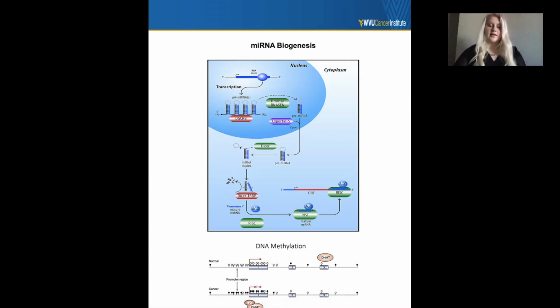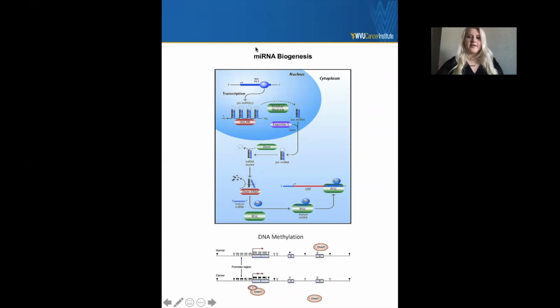And in cancer cells, a lot of the time we see that tumor suppressor genes cannot be transcribed, which leads to cancer. So how are these two related? MicroRNAs are known to maybe target DNMTs, so that's why we're looking at them in our project.